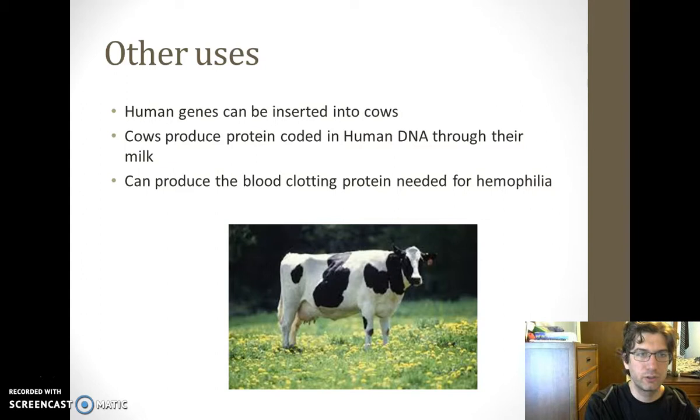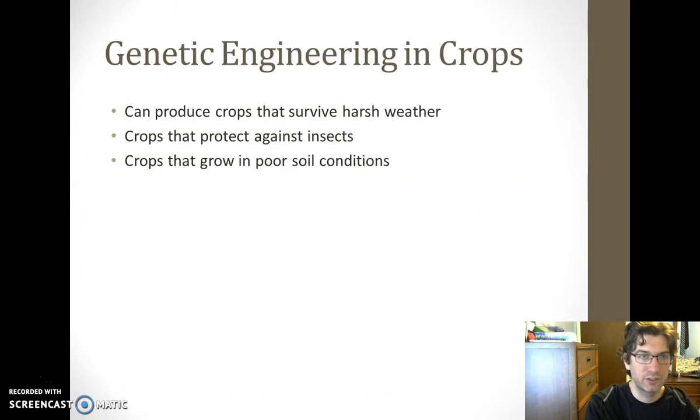Other uses: humans' genes can be inserted into cows, and therefore cows can produce protein coded in human DNA through their milk, which can help produce blood clotting proteins for hemophilia. That's kind of an interesting thing to go about doing, which helps that genetic disorder, but that's also going to be done through genetic engineering of this cow's protein and milk. Genetic engineering crops: we can genetically engineer crops to survive harsher conditions such as weather, insects, or poor soil conditions, which again, all pretty beneficial.